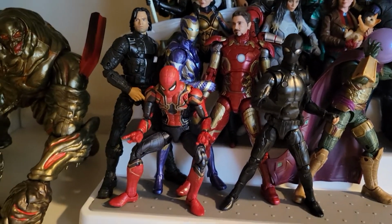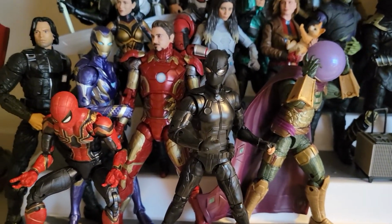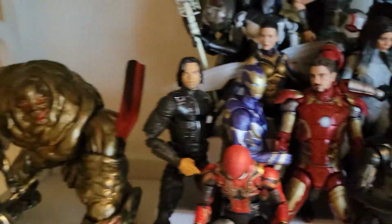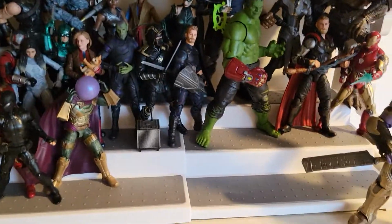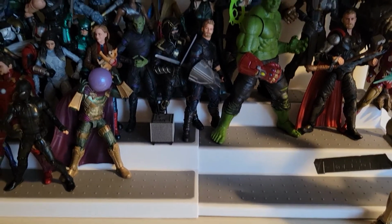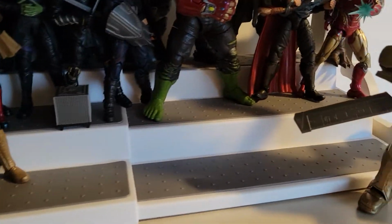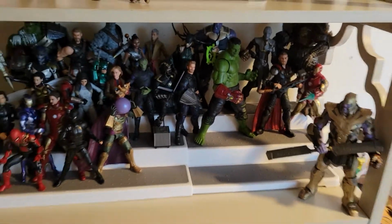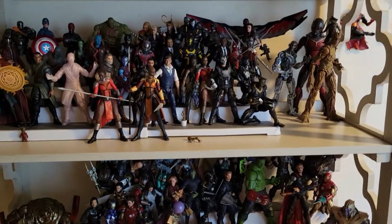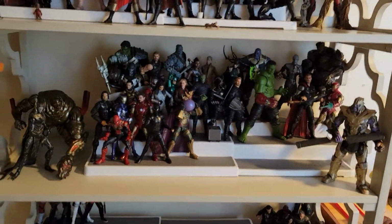Moving from Iron Spider, we have the stealth suit Spider-Man and Mysterio, with Morton Man there. And a couple blank spaces just in case I do decide I want to buy Odin and the Happy Hogan 2-pack. So that is the rest of phase 1 and 2 of the MCU. Well, all of phase 1, or the Infinity Saga as people will refer to it.